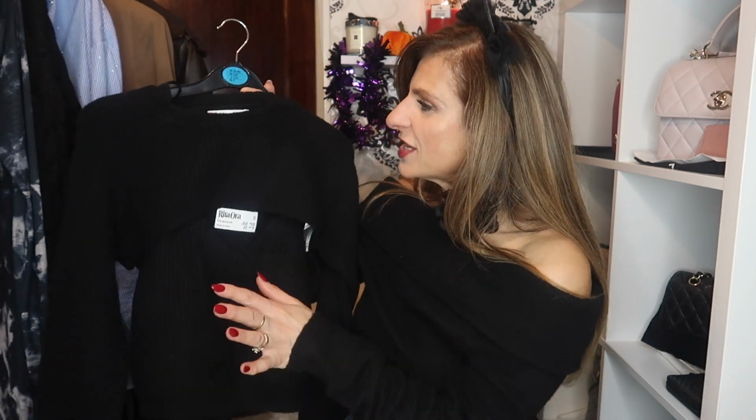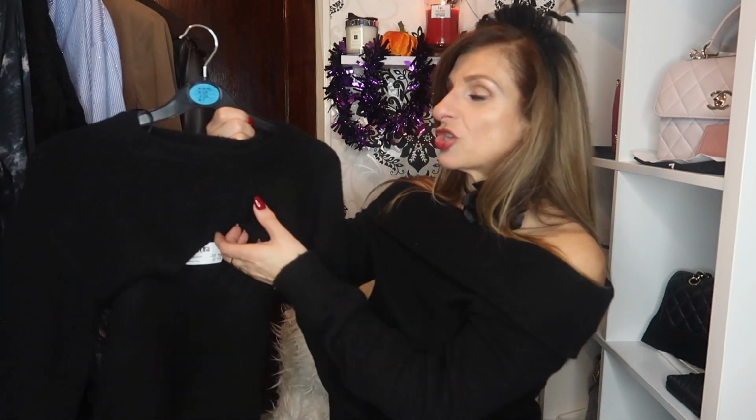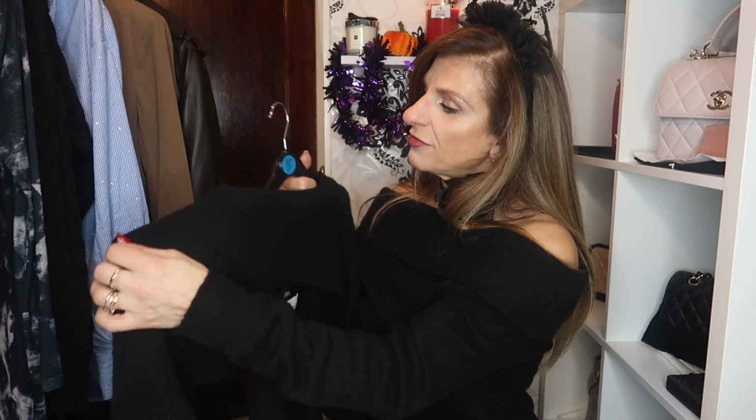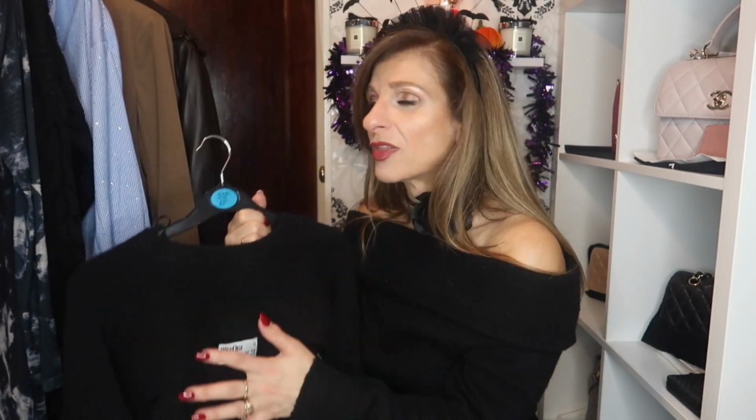Okay, next item. We have this two-piece jumper here. So this is a two-piece, so you can wear this itself, and I suppose you could wear this with other kind of vesty tops if you so please. It feels really soft, it really does feel lovely. They are really honestly good quality clothes.